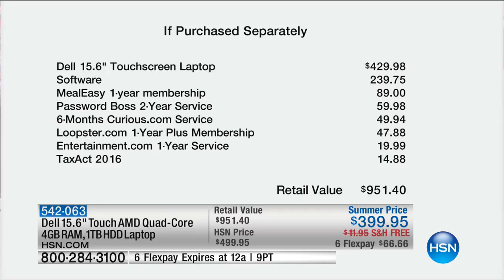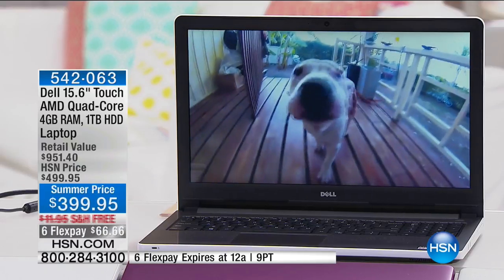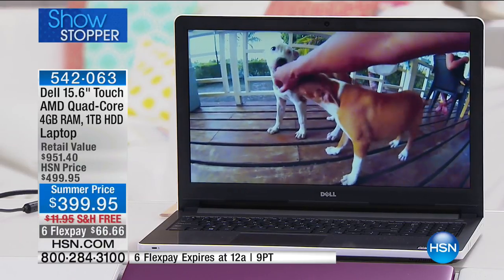Mr. Joe Harrison, I mean, look at this. Software, $239, plus the Meal Easy. Plus, you're gonna love that password boss. You're gonna absolutely love that. $60 there. 6 months of Curious.com, Loopster Entertainment.com, TaxAct 2016. It's all there. $950 value on this crazy laptop. Even the laptop itself, we're saving you $30 off the top. Incredible.